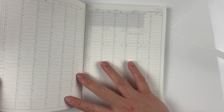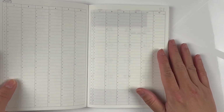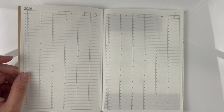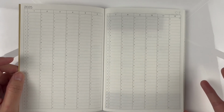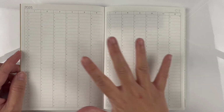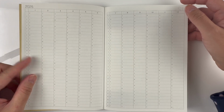And then when you open it up, it's just a plain yellow page. And then you have the calendar here: 2024, 2025, and 2026. And then we have kind of like a perpetual calendar. Is that what you guys call it? I'm not 100% sure. I'm not really into the lingo of calendars. So this is basically all the days at a glance. I haven't really thought of how I'm going to use this page because it's too tiny for me to write things on. I mean, I have pretty tiny writing, but not this tiny. So I haven't really decided what I can use this for.